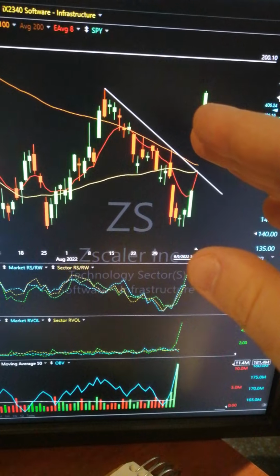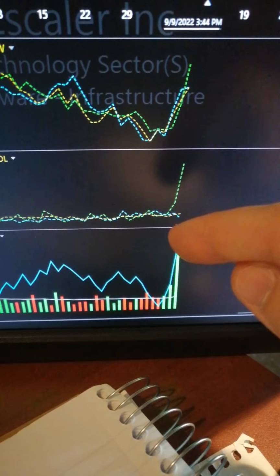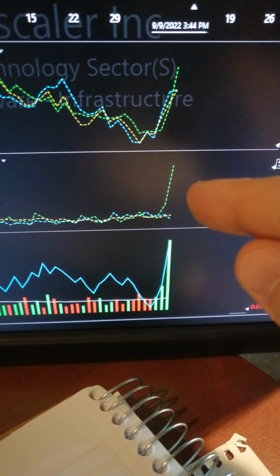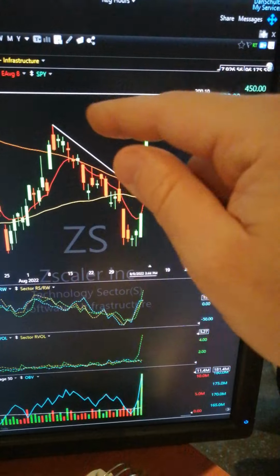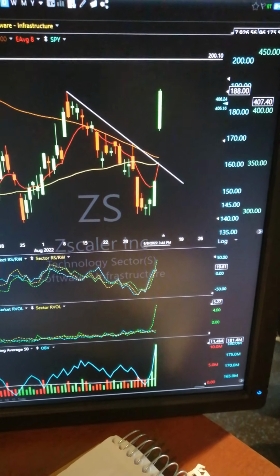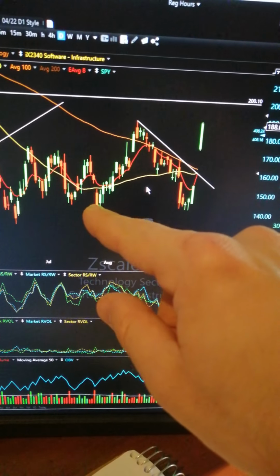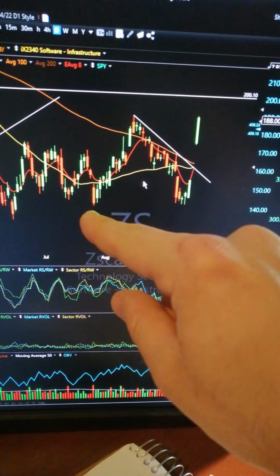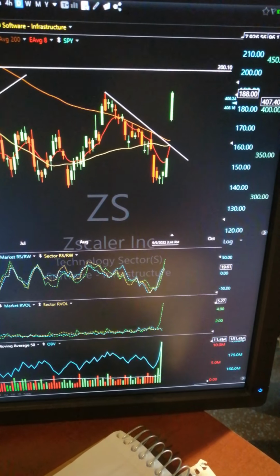So this one's a little bit more of an aggressive one, but it's breaking on high relative volume. So of course we have the relative strength, but we have crazy big relative volume, and we have a bigger than average candle, and it's breaking a downsloping trend line on a bullish overall chart. This one is bullish overall because we have higher lows and then a double bounce instead of it going back down. Okay, so ZS is a good one.